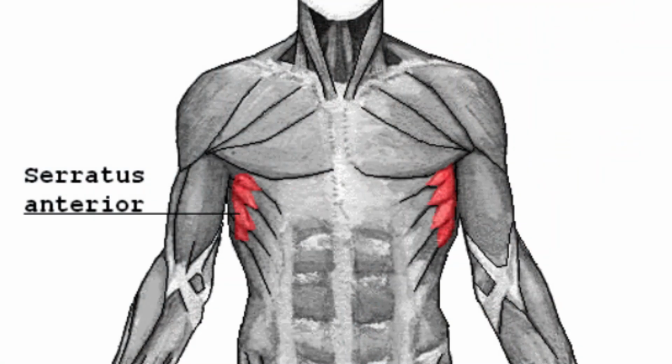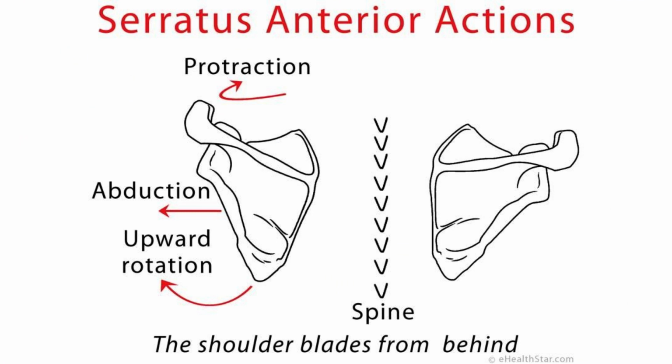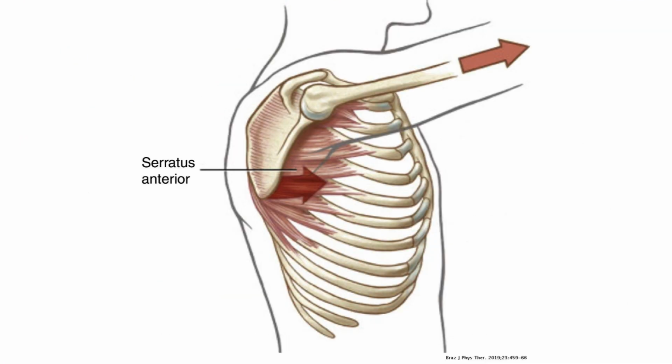The serratus anterior muscle starts in the inner border of the shoulder blade and wraps around the outside part of the rib cage, resembling the shape of a feather. Its primary roles include upward rotation and forward motion of the shoulder blade. Upward rotation aligns the shoulder blade with the arm bone when you raise your arm, while the forward motion allows the shoulder blade to glide smoothly along the curved surface of the rib cage.